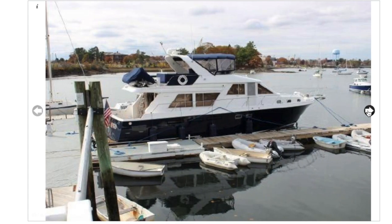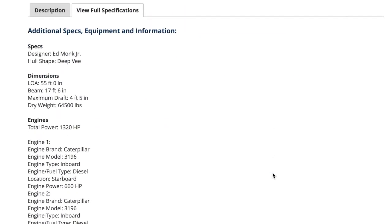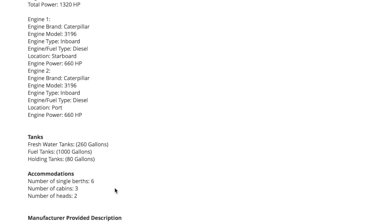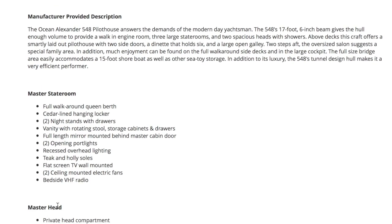A man did this listing. There's got to be a washer. All right, so we're back. So let's look. Accommodations. You want to look for master head, VIP. Okay, so that's an issue. We don't know the height on this boat, and we don't know if it has a washer and dryer. And we didn't really get to see the flybridge. But other than that, it's great.